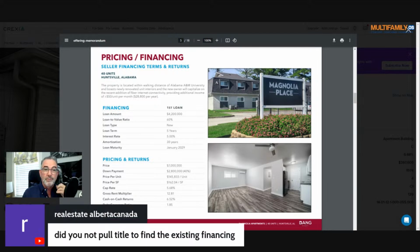Did you not pull title to find the existing debt? Why would I do that? I'm not buying this property. I'm not buying a seller-financed, overpriced deal in Huntington. Where did we say it was? Huntington, Alabama. No, I'm not going to pull title. This is an example. I've got no skin in the game with this property. I'm not going to buy a 48 unit.